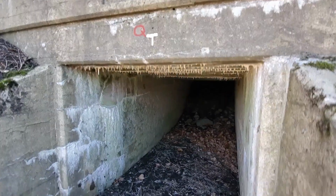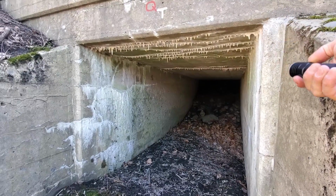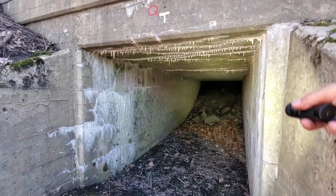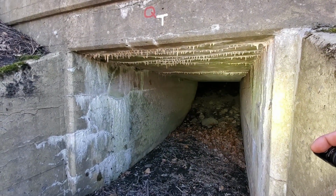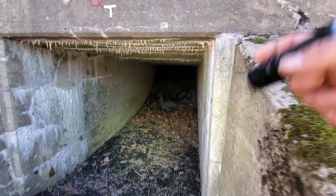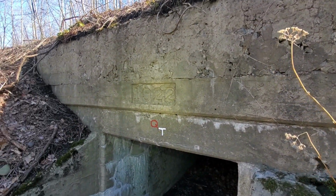another little culvert used by the coal companies. See the stalagmites up there, and that would have ran all the way back. It's backfilled now. But 1922.